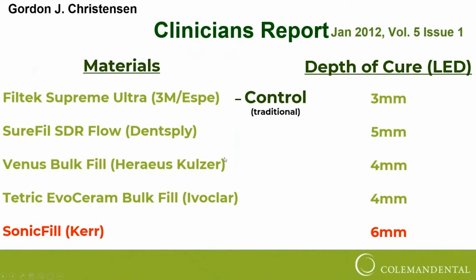So how deep can we cure this stuff, right? Control, which is Filtek Supreme, you've got about a 3 millimeter depth of cure with a real high intensity LED, 1000 milliwatts per square centimeter worth of light. You get about 3 millimeters. This is out of a clinician's report back in 2012. But Dentsply SureFill, Venus, and then Sonic Fill, they were getting 6 millimeters, which is a really, really good depth of cure with that material.